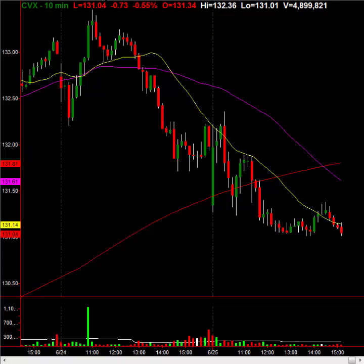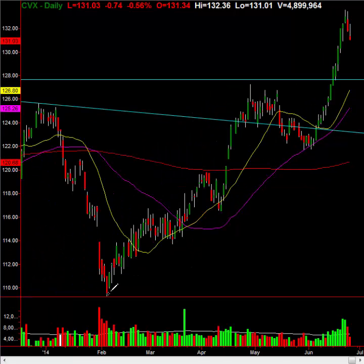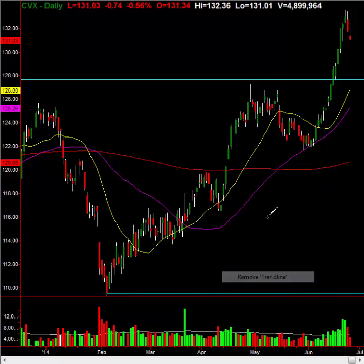But if you look at the daily chart, this really should not be a shock to anyone that this is pulling back. First of all, I just want to give you a quick lesson. Take this low down here and measure it to this high. We can actually remove this line for now. This low to this high. Then take this low to this high. They're equidistant, so that tells you that your max move was there.